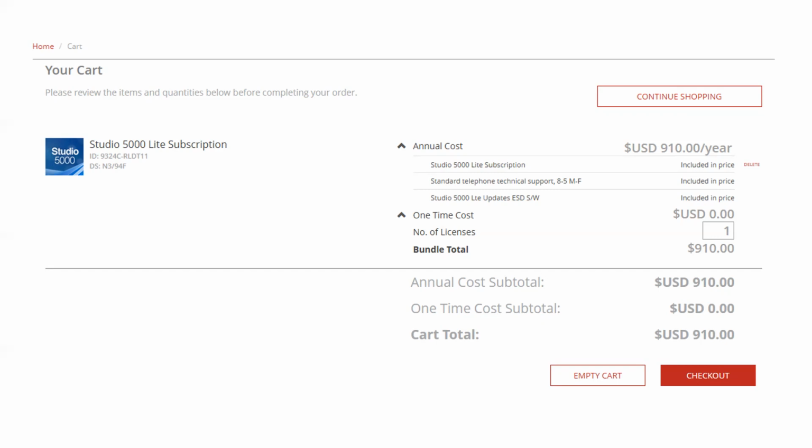Or it's possible that the annual cost will be $910 per year. Next year, it might be $915 per year. It may go up over time unless you lock in that price. But that really hasn't changed from the normal. You're just seeing it in a different portal.